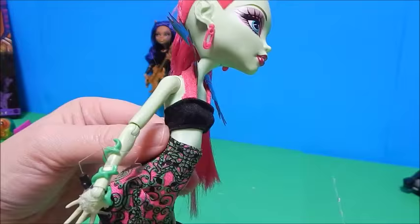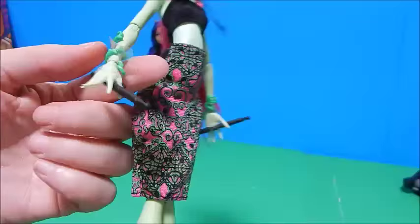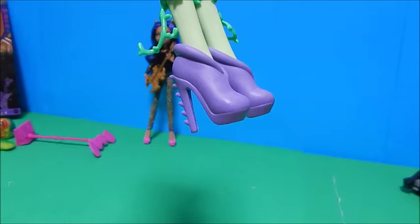And then she has a tight-fitting pencil skirt on. It has some really beautiful designs in it. Green with a hot pink background. And some viney bracelets and another drumstick over here. She is gonna so rock us out. More vines around the ankles and some purple booties there. Those are pretty cute. Looking awesome.